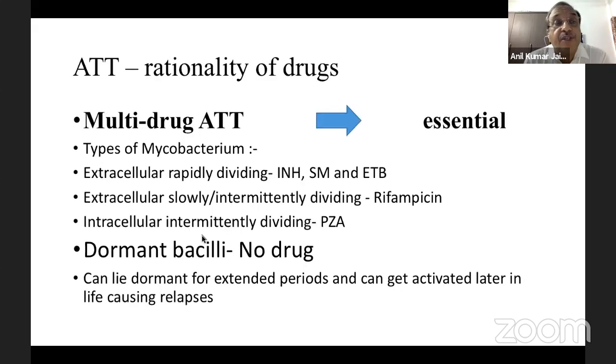Now, the rationale of ATT being multi-drug is that in a lesion there are various kinds of organisms. Some are extracellular, rapidly dividing, acted upon by INH, streptomycin and ethambutol. Some of them are extracellular, slowly or intermittently dividing. They are acted upon by rifampicin. Some are intracellular, intermittently dividing. They are acted upon by pyrazinamide.